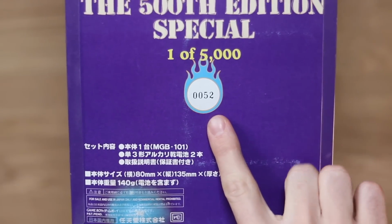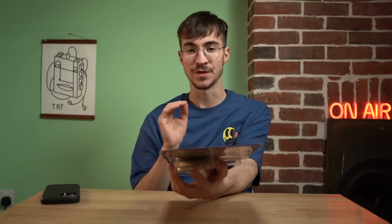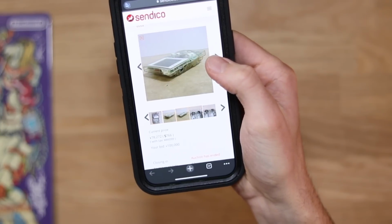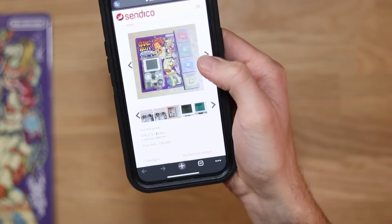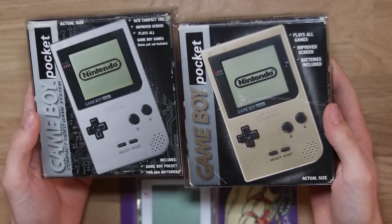And obviously, as you saw as the intro in this video, mine is number 52 of 5,000. And what was crazy about the listing of this Game Boy is there was no mention anywhere that this is number 52. I'm sure if you're watching this video, you know what a Game Boy Light is. But if you don't, it's basically a Game Boy Pocket with a backlight. And they were only released in Japan.